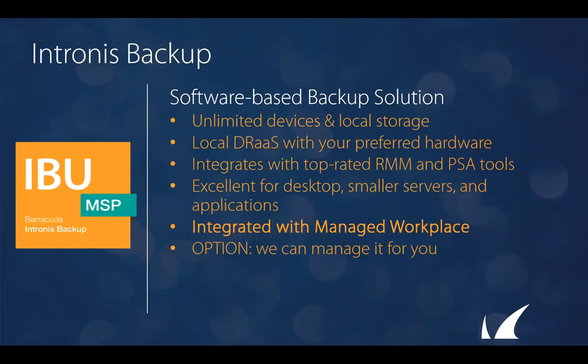So we at Barracuda MSP offer a couple of different backup solutions that meet different customer needs. So we're going to focus on Intronis backup today, and we're going to focus on our backup appliance. So the Intronis backup is a SaaS-based solution. So it's pretty flexible, it's really light, it's an agent-based solution. In terms of pricing structure, it's based around cloud storage, which means we can back up unlimited devices with the licenses. We can back up unlimited stuff to local hardware. And that's one of the differences with this that I'll get into, it's not tied to any specific hardware in terms of backup storage.